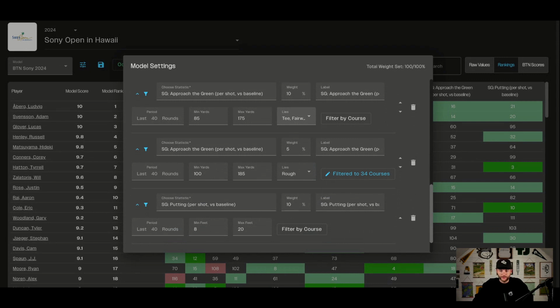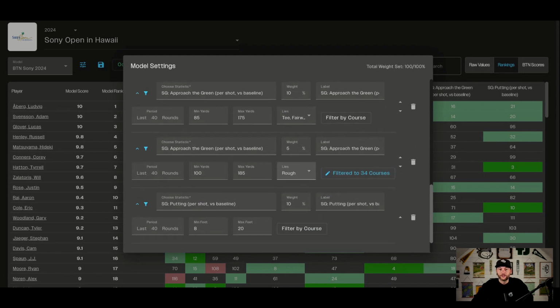But some additional filtering here is done by BTN, and that is between 85 and 175 yards from the tee and the fairway. So that's the approaches from tee and fairway, and now you have the same thing done here, a little bit lower weight, between 100 and 185 in the rough, last 40 rounds. And there's some filtering there. I would imagine Bermuda rough is the filtering done to that one. So you can see really how granular you can get in doing this model.